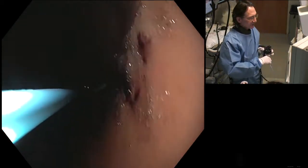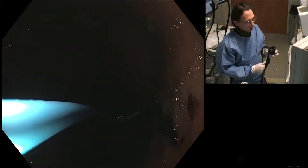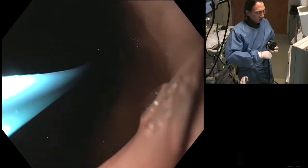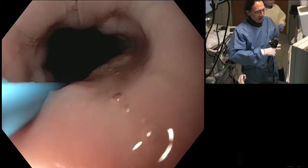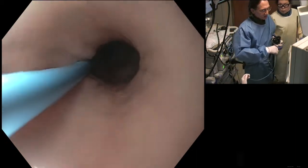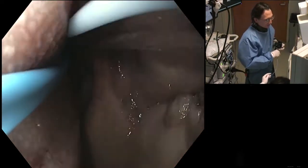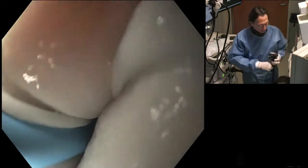I'm pushing in, and I want to get some of this air out as we're doing this, although I can take it out later. There's not much room in the working channel, so we're not getting a great aspiration effect here. So I'm coming out, and as soon as I'm out, we're going to go alongside the nasal cystic catheter. There we go.